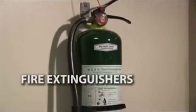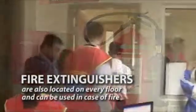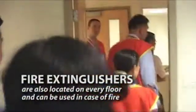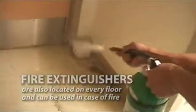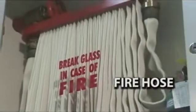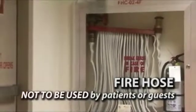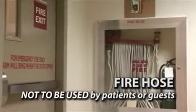Fire extinguishers are also located on every floor. Only authorized personnel, like members of the hospital's disaster response team, should use the extinguishers. The same is true for fire hoses mounted on the hospital's walls. Like the fire extinguishers, they are to be used only by authorized personnel and not by patients or guests.